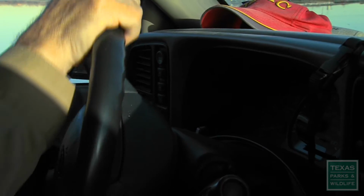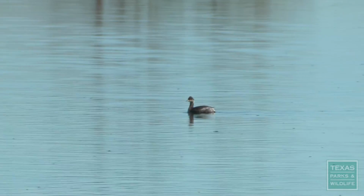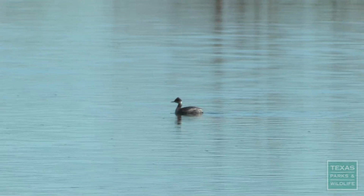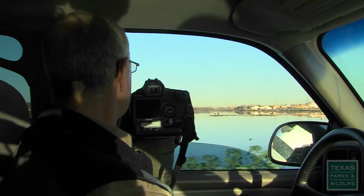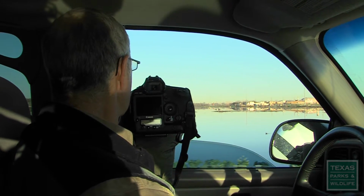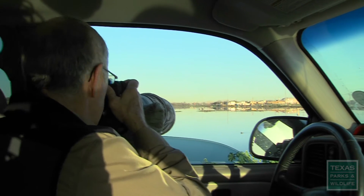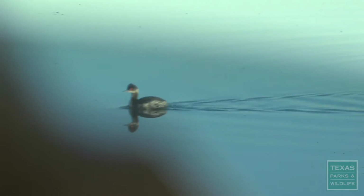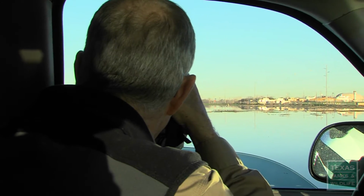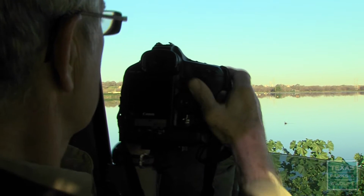I end up driving all kinds of weird ways out here, backwards, forwards. He's about a 10-inch long bird, but he's just very nicely framed in good light. Greg Lasley is a nature photographer. For Greg, Hornsby Bend is an endless source of subject matter. Really nice reflection on him in the water. They're really neat looking birds.